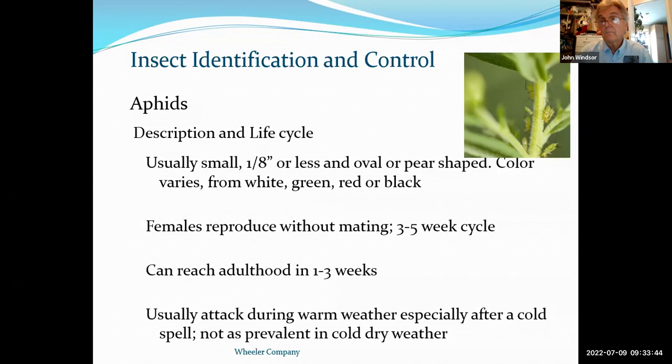Now, while they don't kill plants, might be interesting for you to know that. They don't kill plants. They do suck the juices from the plant, and they secrete something called honeydew, which is a sweet material that the ants like. So if you have ants climbing up and down your plants or trees, it's because you have aphids somewhere up there.